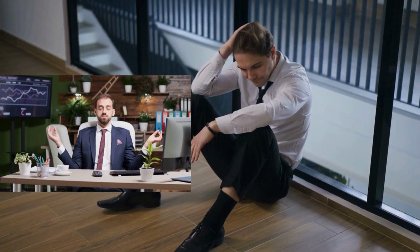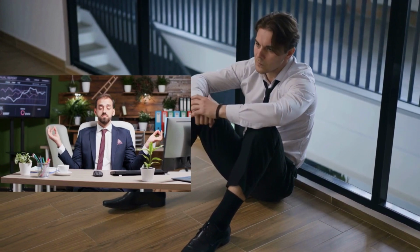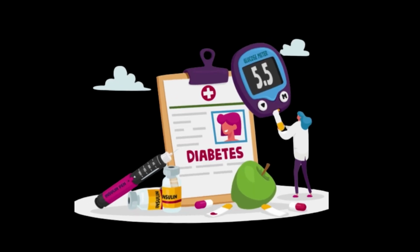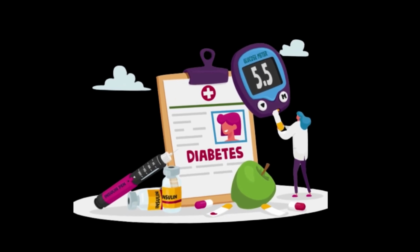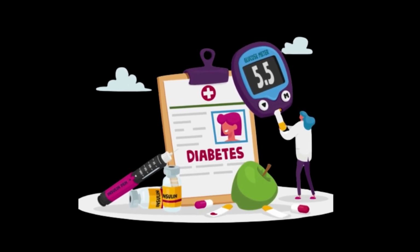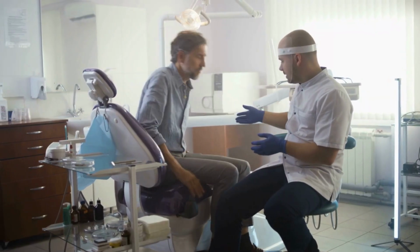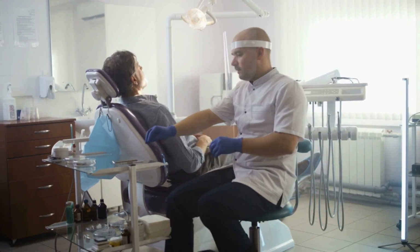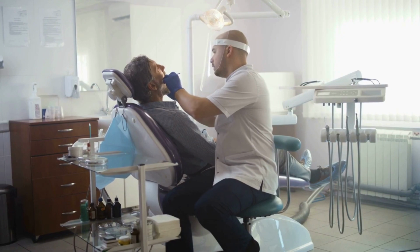Number 4. Stress management. Find effective stress management techniques such as deep breathing exercises, meditation, or engaging in hobbies to reduce stress levels at work. To ensure optimal diabetes management at work, regular monitoring of your condition and seeking healthcare support is essential. Consider the following. 1. Regular checkups. Attend regular checkup appointments with your healthcare provider, who can monitor your condition and adjust treatment plans accordingly.